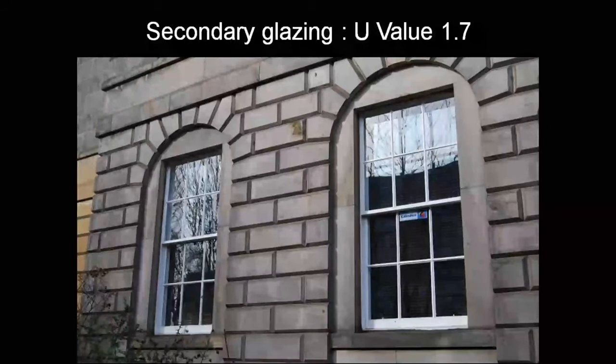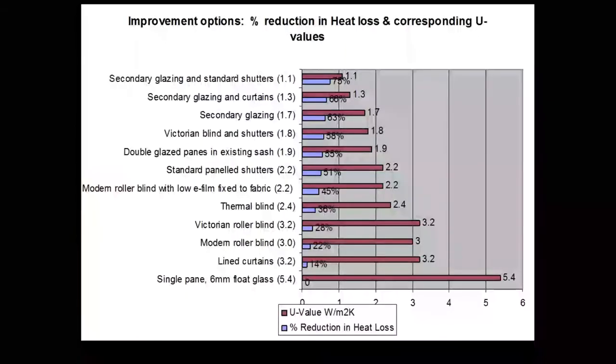Feedback generally indicates that people like secondary glazing, which can be opened and closed. So that's perhaps a detail to bear in mind.